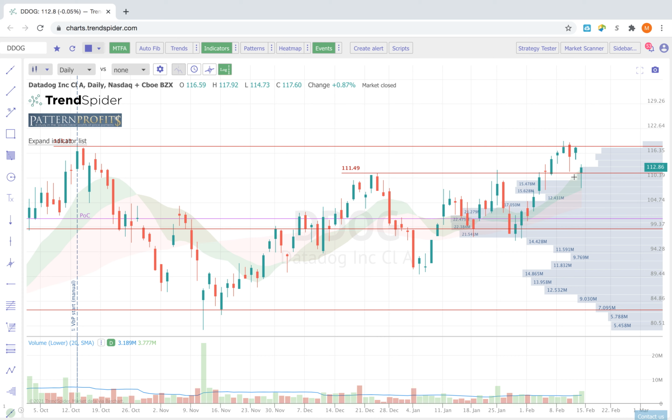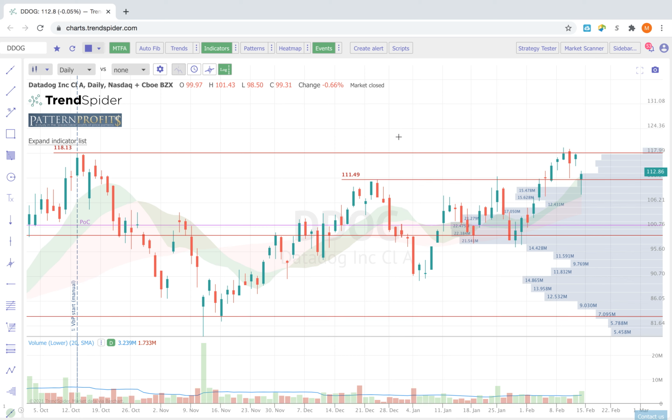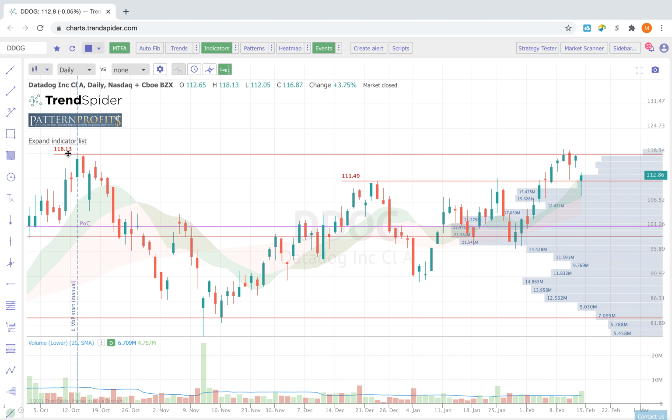I would look for this. It's easy to bench against this 111.49 area, looking for a run back to that prior high above 118, and then a breakout up here. So something to keep an eye on early next week. Continued strength, continuation here coming through that prior pivot. This idea I kind of like into early next week.